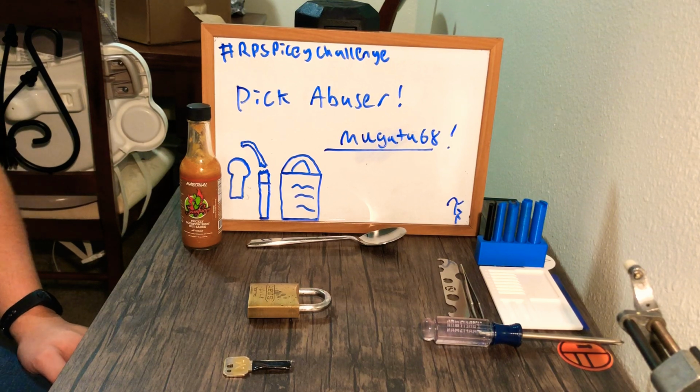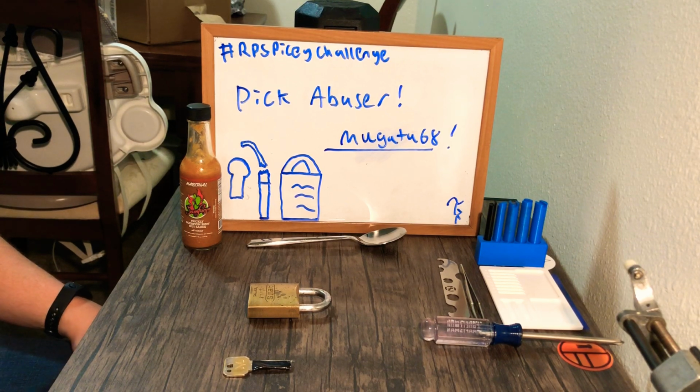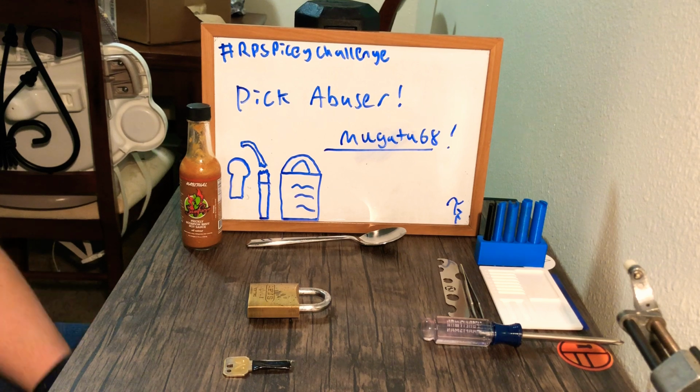Hey guys, Room Picker here for another lock picking video, and today I got another challenge lock for you. This one is Pick Abuser by Mugatu68, and we are doing another promotional entry into the RP Spicey challenge.